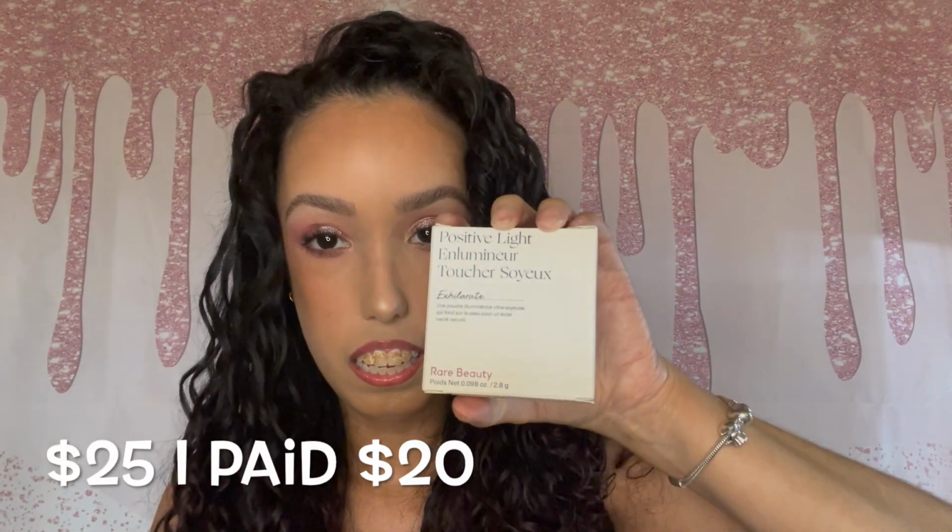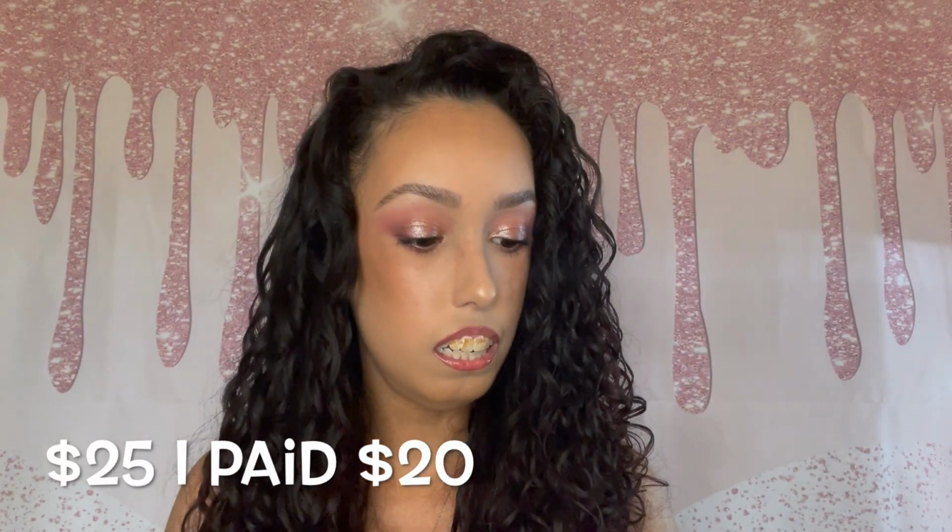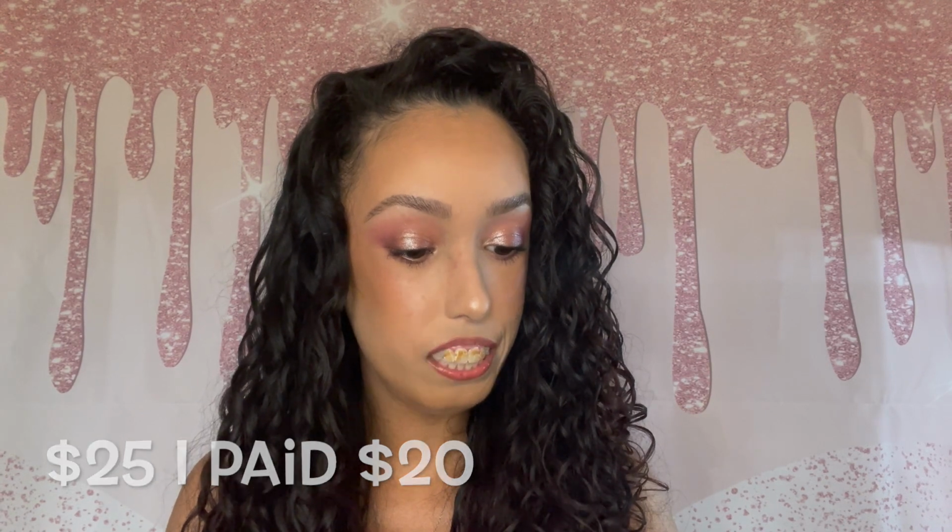I did want to pick up her new lip oil lip tints, but because it's brand new, everybody wants to get their hands on it, so it's always sold out. And especially the shades I wanted to pick up were sold out, and then eventually the entire line of shades were sold out, so I didn't get to pick that up, but I had that, so I'm happy. Another item I picked up from Rare Beauty is the Positive Light, what is this, illuminator touch.